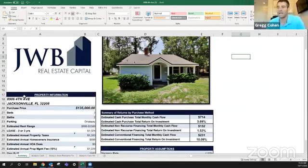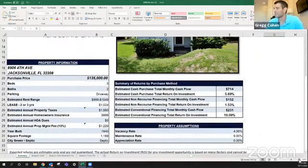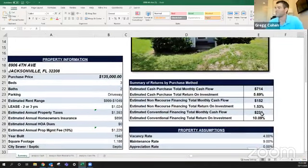Here's the property at 8906 4th Avenue, Jacksonville, Florida, 32208. And always, what I want you to look at first when you're deciding on your rental property portfolio is the return on investment. You can see here that if you're purchasing with conventional financing, we're estimating monthly cash flow at $231 a month for a total return on investment of 10.09%.